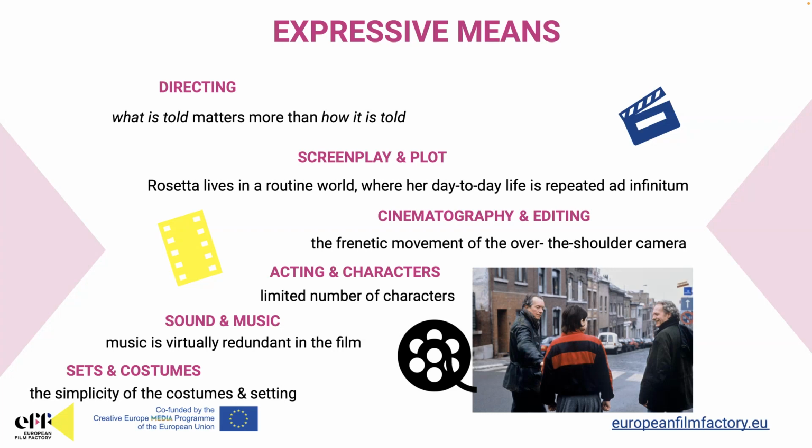For example, if we talk about the way in which the film is directed, we could say this film is basically situated halfway between fiction and documentary. We already talked about the fact that the Dardenne brothers started as documentary directors. The mise-en-scène is at the same time simple and complex, and by that the directors show that life itself can be simple, but complex.